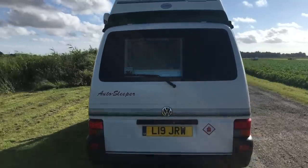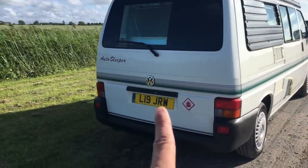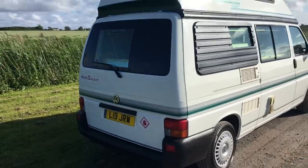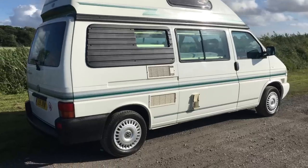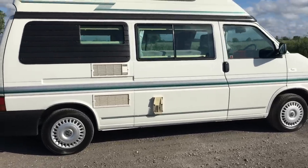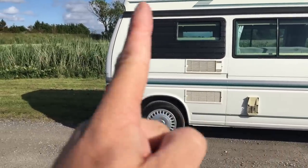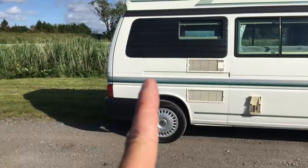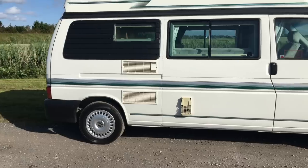So yes, this is a 2001. Last owner has had a private number plate. It's a late 2001, one of the last of the late T4s. It's a long wheelbase, so it's got the extra long wheelbase, providing room at the rear of this particular one for a wet room, so shower, full-size toilet, bathroom area.